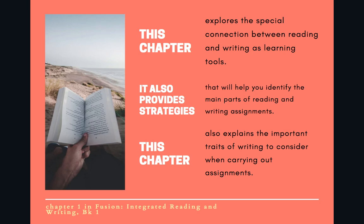This chapter explores the special connection between reading and writing as learning tools. It also provides strategies that will help you identify the main parts of reading and writing assignments. This chapter also explains the important traits of writing to consider when carrying out assignments.